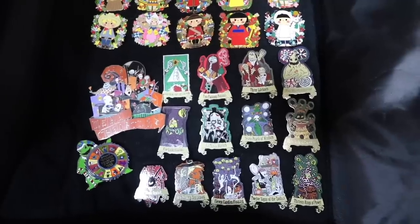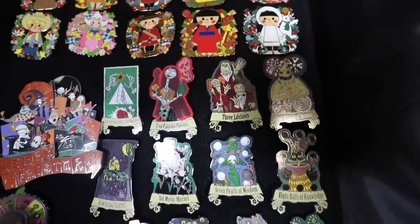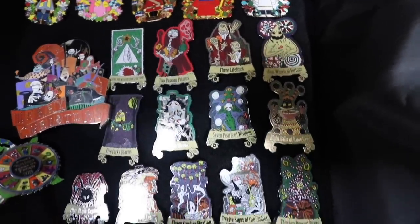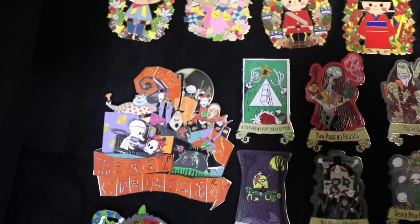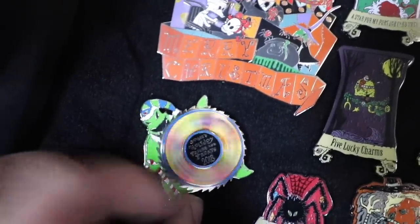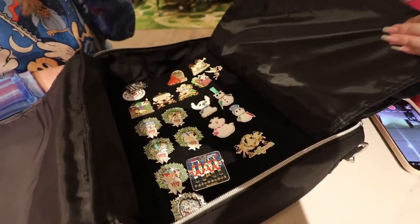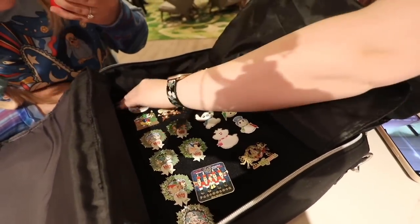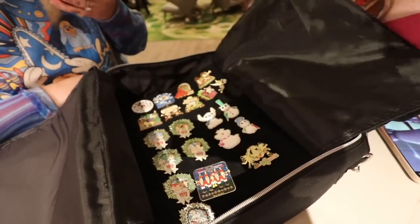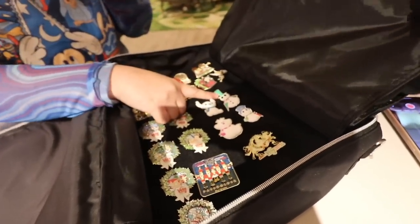And at the bottom, look at this. We found some Nightmare Before Christmas pins. This looks to be a complete set of tarot cards from the Haunted Mansion Holiday. And there was even a Nightmare Merry Christmas jumbo pin. And this was a really nice one because look at his spinner wheel. Christmas, very jolly, and Hanukkah. All those are awesome, don't forget about the Hanukkah one. Those are on the boards.